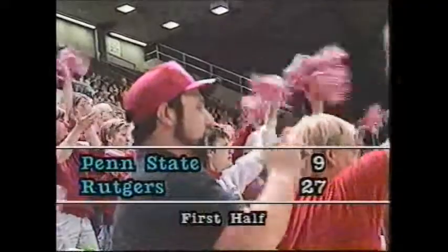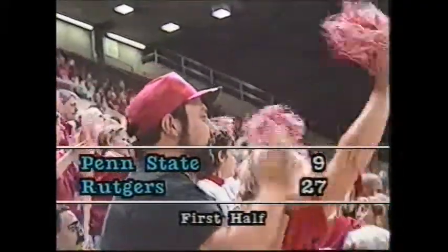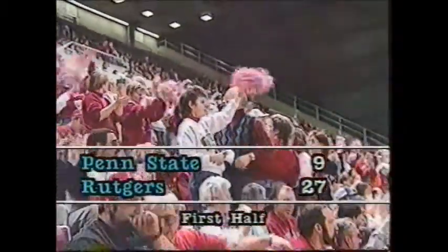Rutgers keeping that pressure on, not giving up. They do a very effective job of bringing the ball down, and Rini Portland needs that timeout, and the Rutgers fans respond. Rutgers up 27-9. 10 minutes and 13 seconds remaining, and the Lady Knights are on fire.